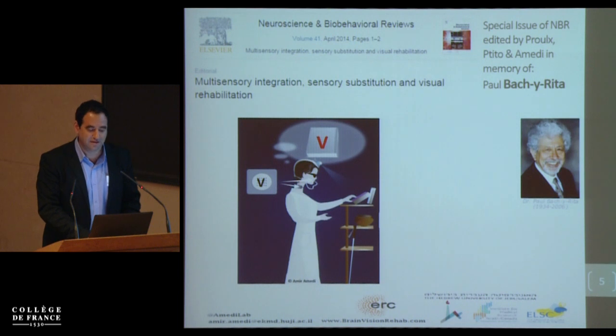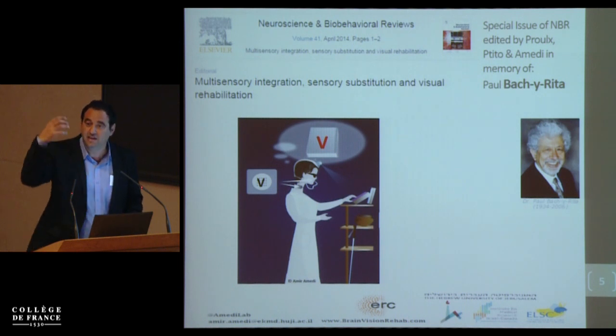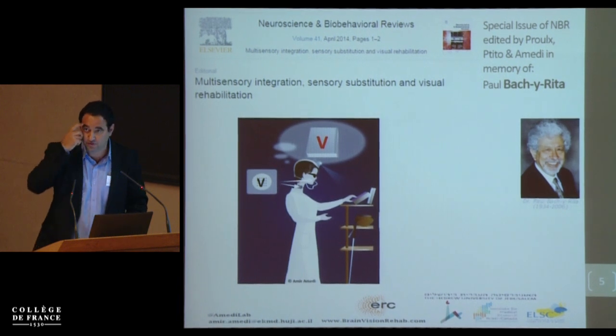So it will get this tactile stimulation, let's say on the tongue or on different parts of the body, and it will understand what was the input image coming from the camera, okay?